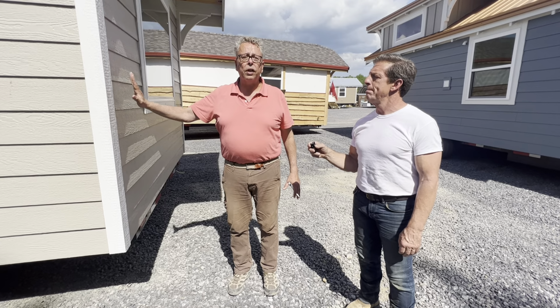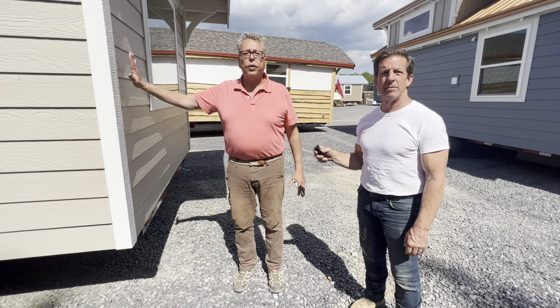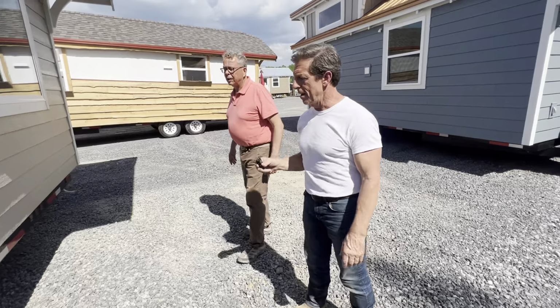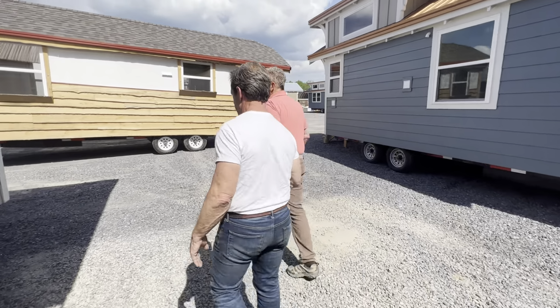So if you don't have a place to live and you need a home right away, and you don't want to wait 3, 4, 5 months, this is ready. Ready to go on the trailer. ANSI certified. And it's 10 foot wide, so it's 10 by 20. And you can hire Dan to haul it.